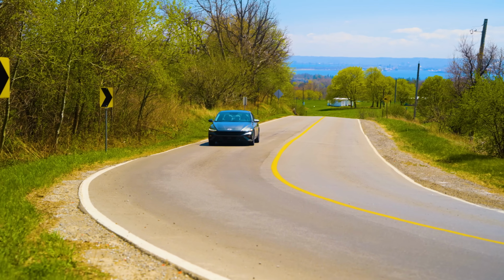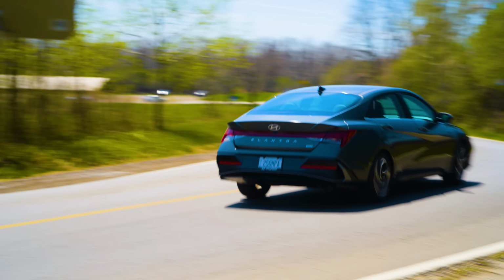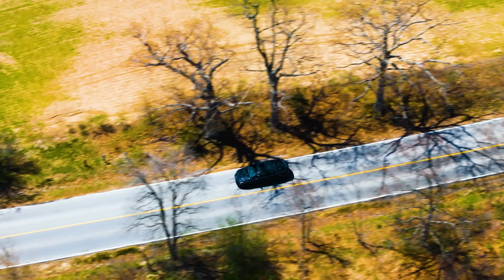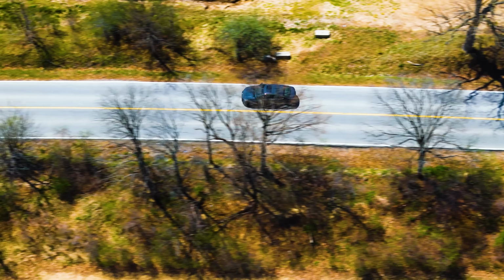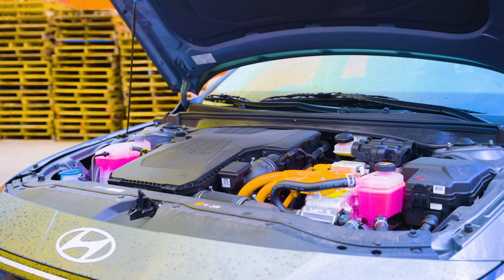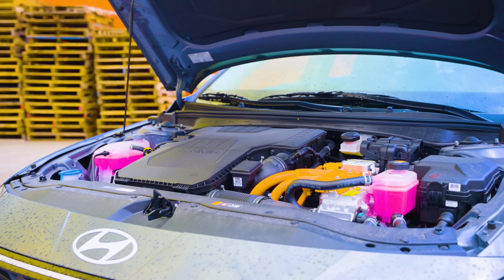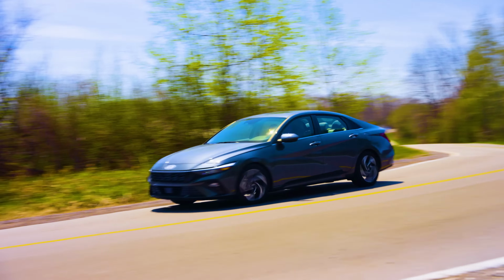Now don't let the numbers fool you, the Elantra is not as far down on power as it might seem. Sure, it only has 139 horsepower, but it has 195 pound-feet of torque. Also, advantage for the Hyundai, it is lugging around about 200 pounds fewer than the Civic. Also, that 6-speed auto is its secret weapon.